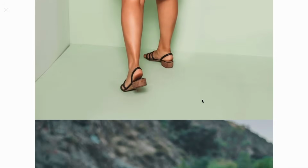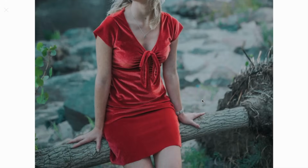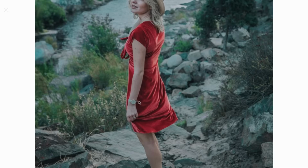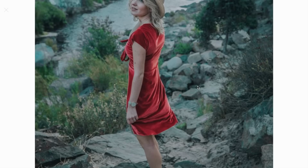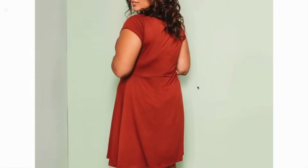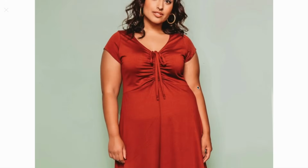Here's the back. Back looks good. Not too clingy, nice and comfortable. Cute shoes. And then here it is in a velvet situation. This looks a lot more close fitting than the other one, doesn't it? But again, it's hard to tell. The pictures are really beautiful, but not really showing the garment super well. There is also some pulling here, so I would check the width of the shoulder.